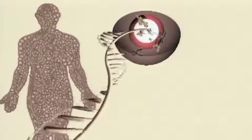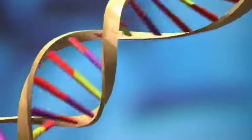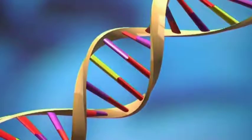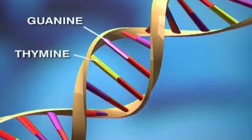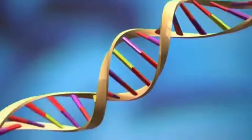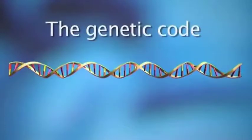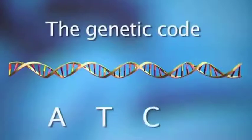A gene is a small part of a molecule called deoxyribonucleic acid, or DNA. DNA is a two-stranded molecule. It's made of a chemical backbone with 4 bases: guanine, G, thymine, T, cytosine, C, and adenine, A. These spell out the language of what's called the genetic code. It's a language with just 4 letters: A, T, C, and G.